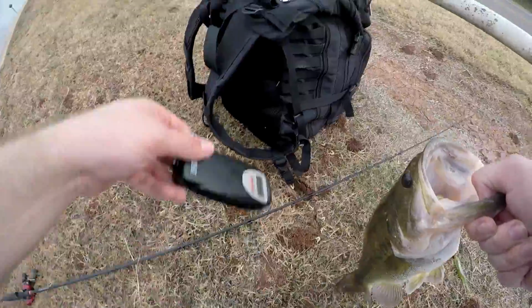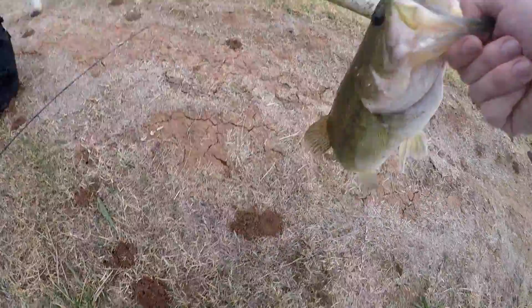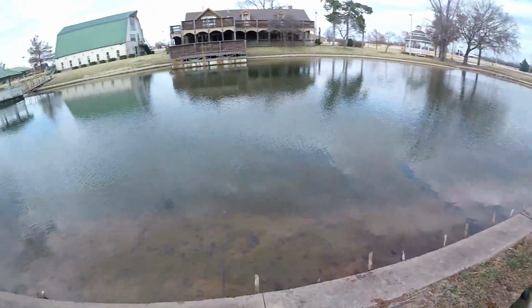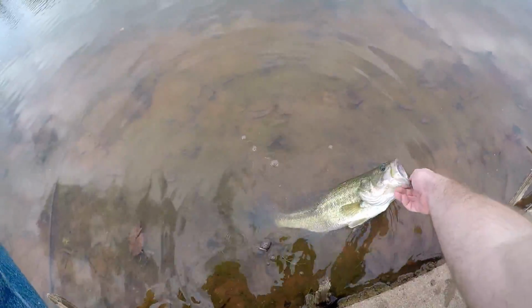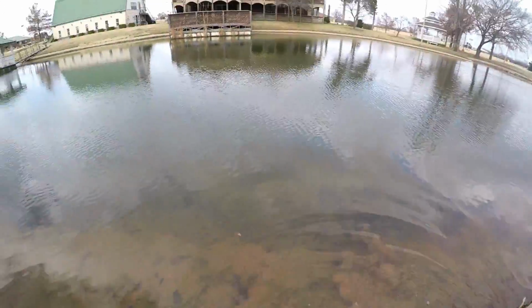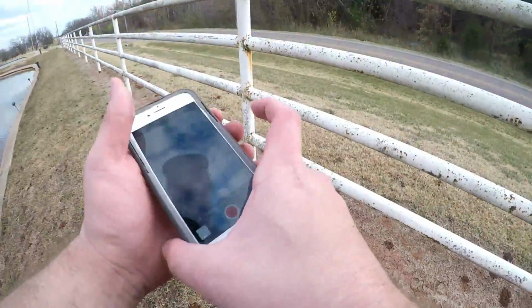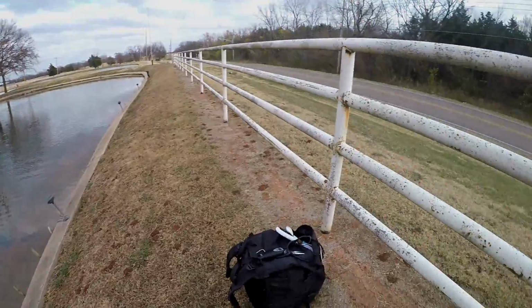I'm gonna get some more pictures and I'll get a release on this guy. Alright, out long enough. Let's get a release. Good fish. Swim off, big guy. Nice. That's definitely the biggest fish of the month so far, not really saying much, but. Alright, I didn't catch the one that was following it. I doubt it was willing to eat, but.